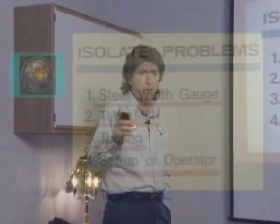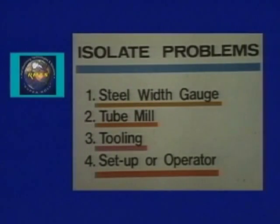Now, for the people that have seen the first tape, this is exactly where we left off. Now we understand what the tube mill is, how it works, and what it's supposed to do. Now we have to determine what happens when we start the tube mill up. Well, I can tell you what happens most of the time. Most of the time, we have a problem. If we have that problem, we have to be able to understand where the problem came from.